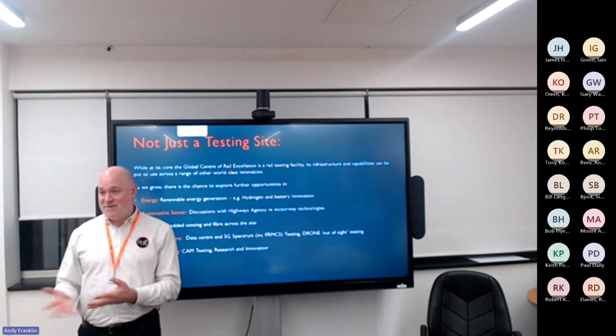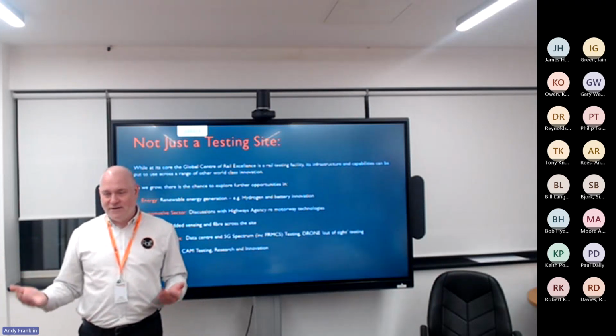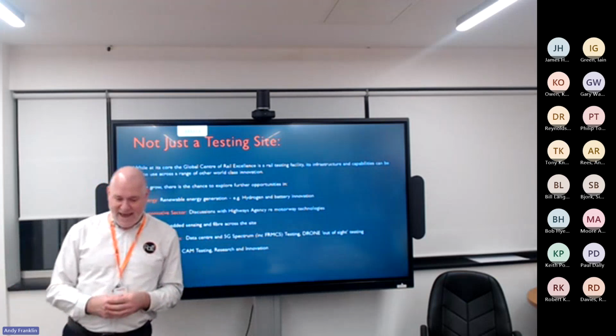Automotive sector, there's been discussions with the Highways Agency. There's a number of things that we provide that are common to any testing facility, and we've got a lot of space. So why go and build something completely in parallel? So there are opportunities there.